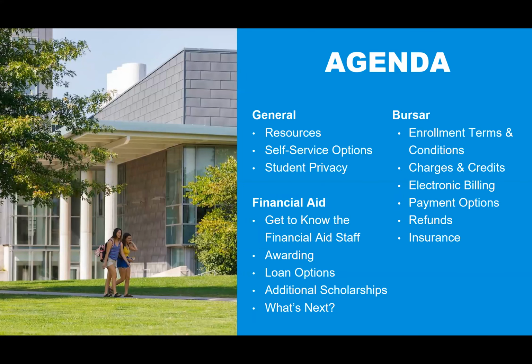So as I mentioned already, we are going to be going through lots of information. We're going to start out with some general university resources. I will take you all the way through the financial aid process. Katie will take you through much of the billing process. And then certainly we will give you many different options in terms of helping to cover your costs here at the university.